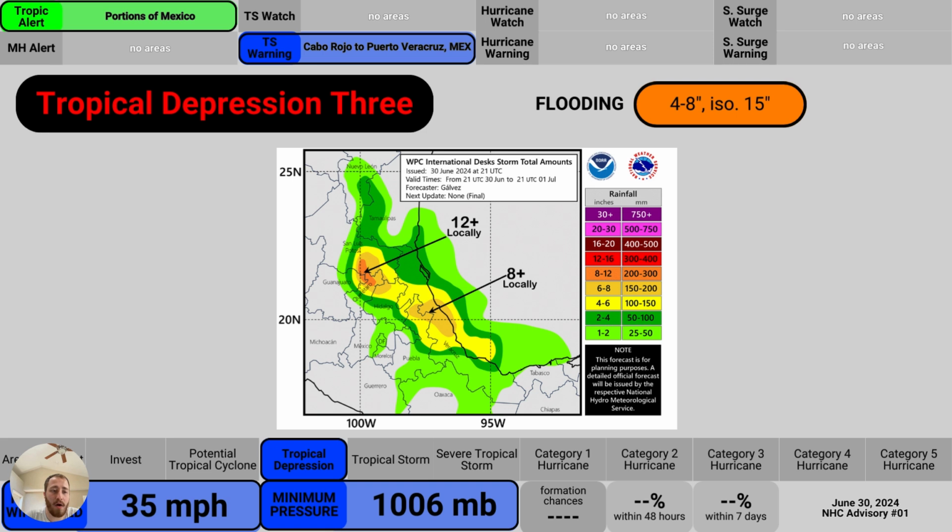Again, this area has already, even the areas in green, to be honest, need to be watching this as far north as Nuevo Leon, because this area of Mexico has been battered by storm after storm this year. Of course, they're used to it, but again, Alberto hit the area earlier this year, as well as another invest in now Tropical Depression 3, which might become Tropical Storm Chris before things are all said and done.